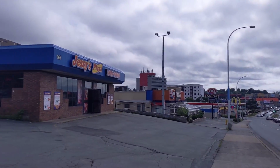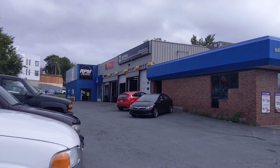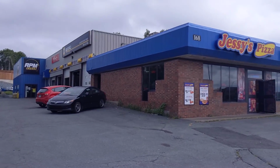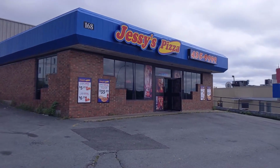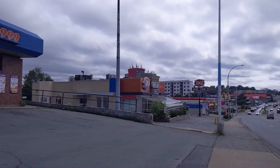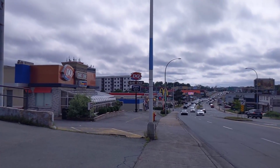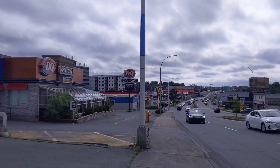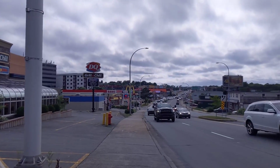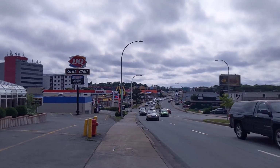In behind there, I should add, is Napa Auto Pro. It looks like they have 1, 2, 3, 4, 5 bays. So that's good. Good place to bring your car for an oil change or some work. And you can come right out in front and have some pizza while your car's being done. Or you can come over here for a Dairy Queen. Anyways, you got a lot of stuff down this area. So you got Dairy Queen and you got McDonald's. There's more stuff here than that.